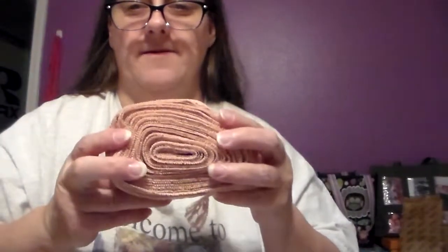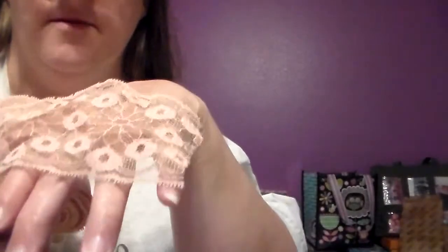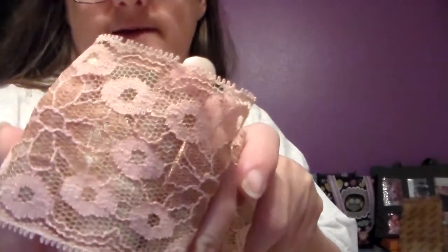And then I also found this big old huge thick roll. See here? I want my hand behind it so y'all can see. Isn't that pretty? Pretty, pretty, pretty. It's got flowers on it. And that's a big bunch of that. I'm excited about that.